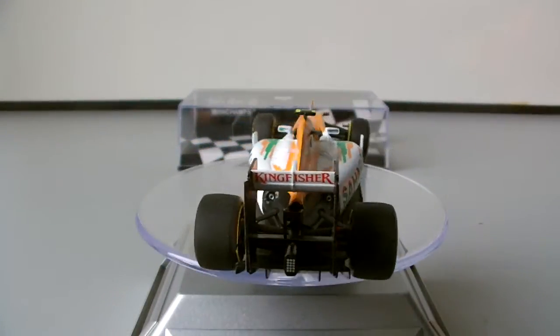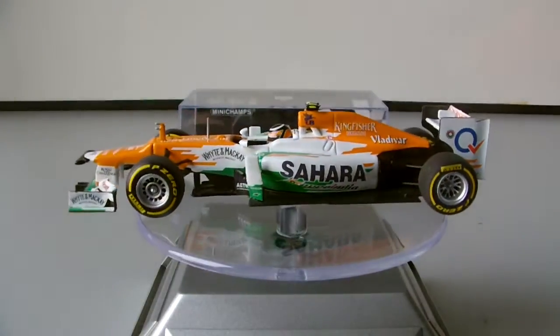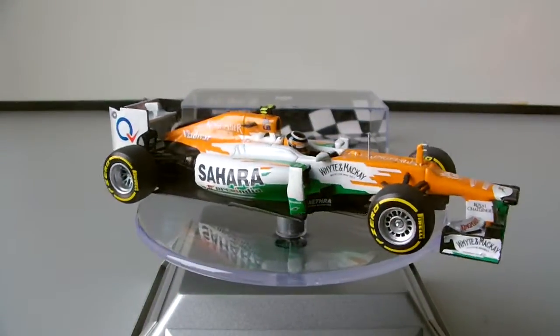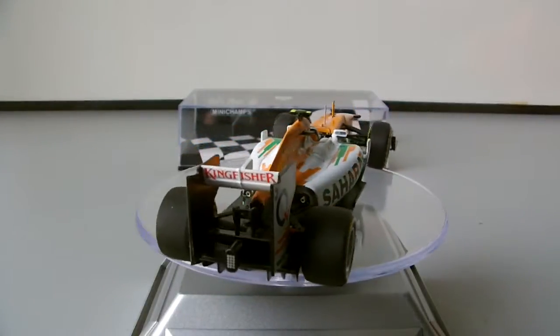But as you can see, it's a very noticeable colour scheme. It's the only one on the grid that features orange, green and white, which are obviously the colours of the Indian flag. So it's a very, very nice, bright, vibrant colour scheme. I mean, they've changed it to black and orange and green, which is pretty cool. I quite like that one as well.